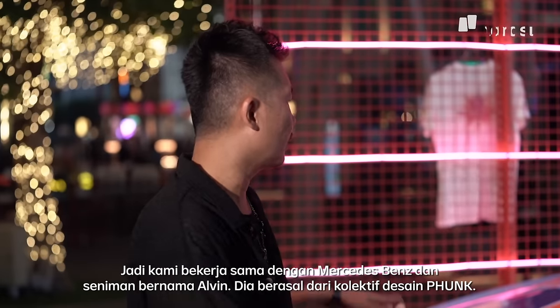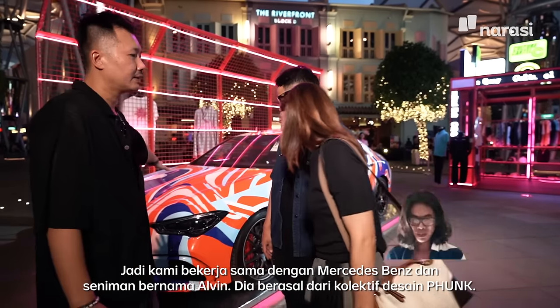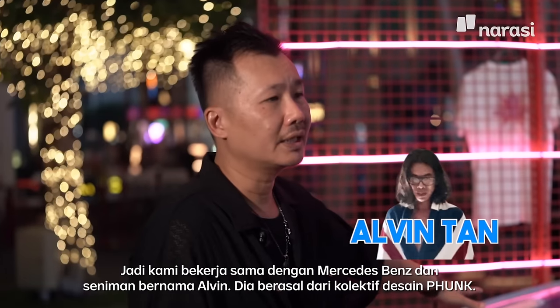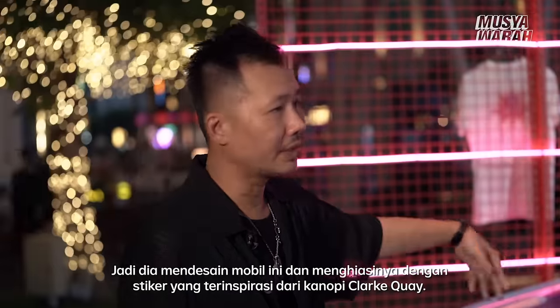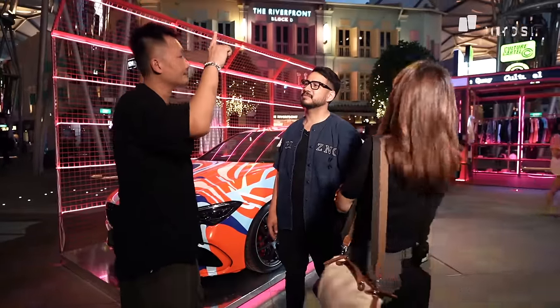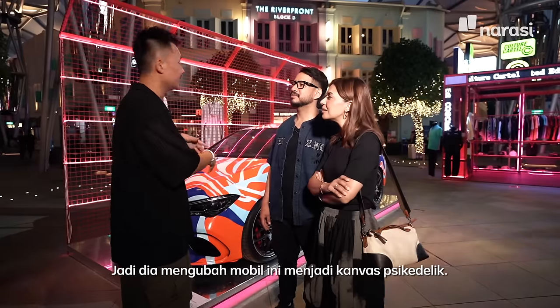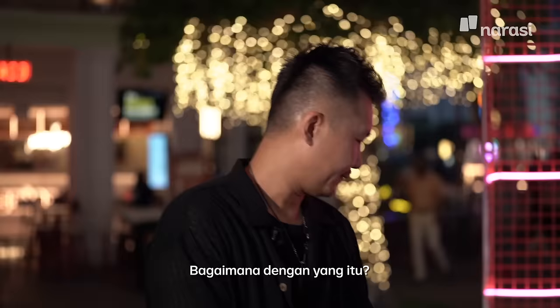So we are working with Mercedes-Benz, with this artist, Alvin. So Alvin Tan is from the collective Funk. So he designed this car and decked it up in decal, with inspiration from the angel canopies of Clarke Quay, when he transforms it into a psychedelic rolling canvas for the car. How about that one?